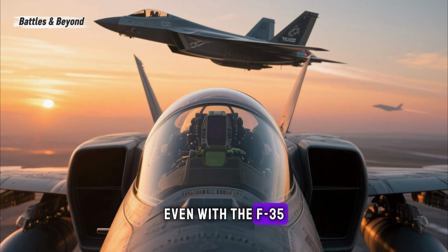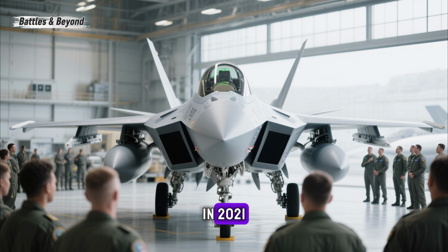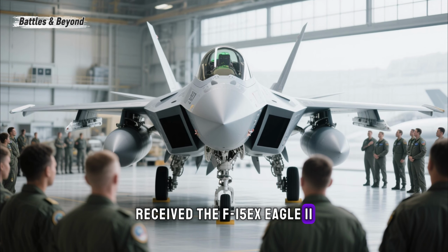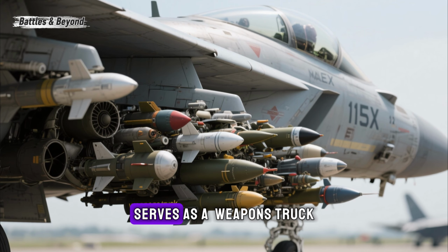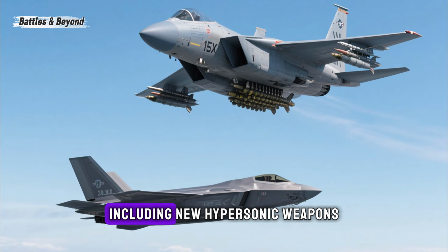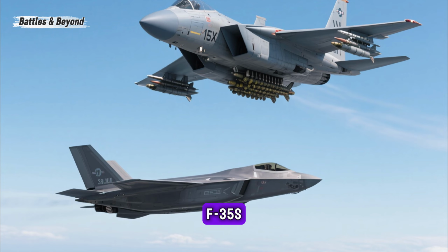Even with the F-35, the story of the Eagle isn't over. In 2021, the Air Force received the F-15EX Eagle II. Why buy a fourth-gen fighter in the age of stealth? The F-15EX serves as a weapons truck. It can carry an enormous payload of missiles, including new hypersonic weapons, and fly alongside stealthy F-35s.